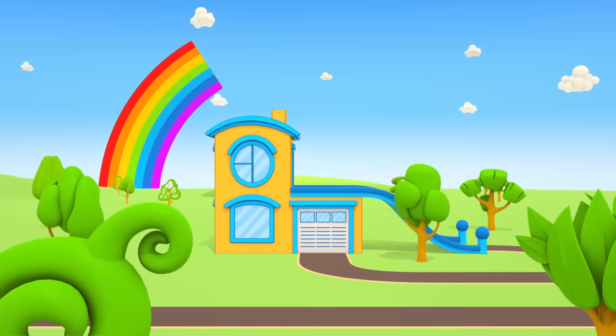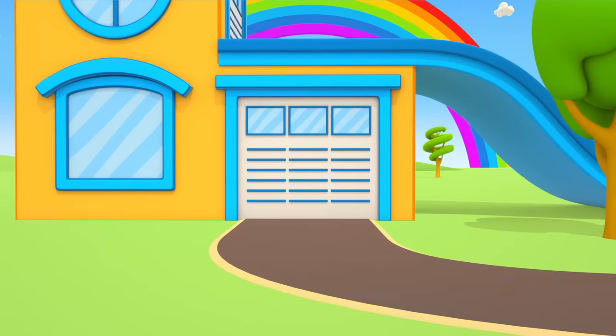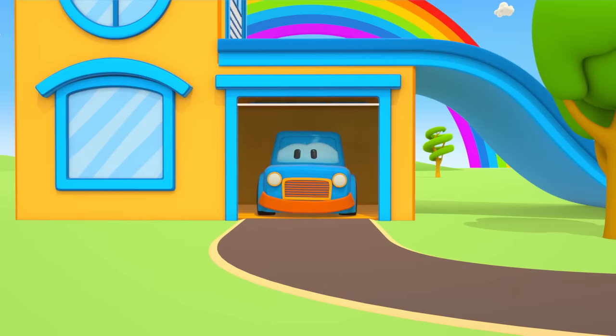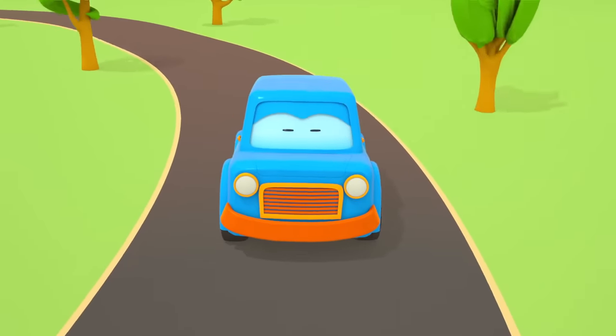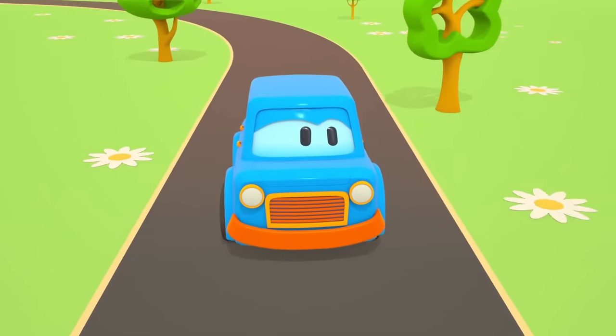This is Max's house. The garage door is opening. Good morning, Max. Max went for a drive. I wonder what the clever cars will play today.